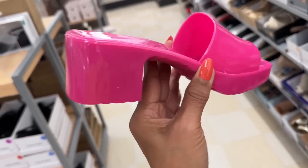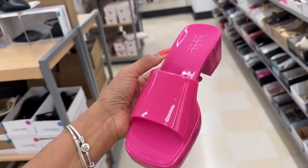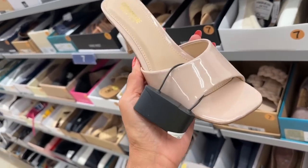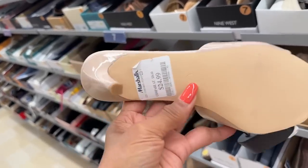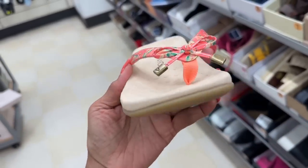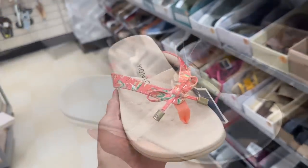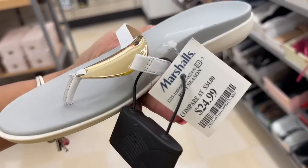Would you like a Barbie sandals? This is Nicole Miller. It's a bright hot pink. $17. Oh, this is nice. I love the color. It's Cushionaire. Beautiful nude. $25. So these are nice and comfy. Vionic. I love the color. And they are $30. So this is a different style Vionic. And this is much cheaper, $25.